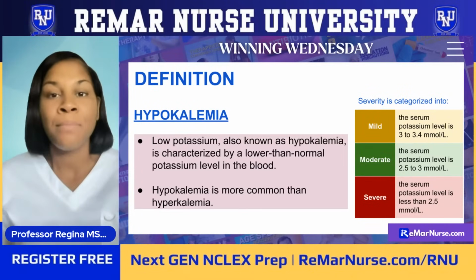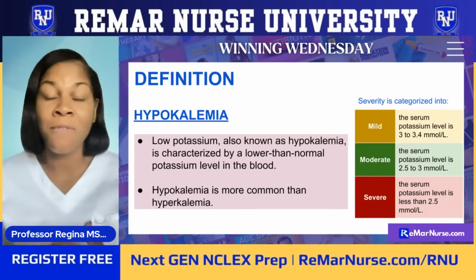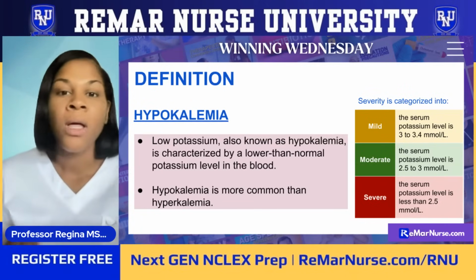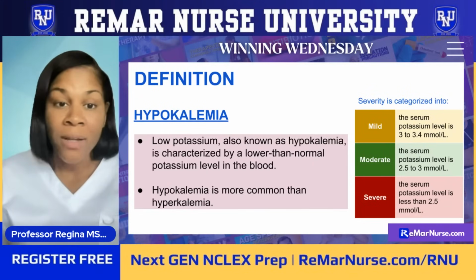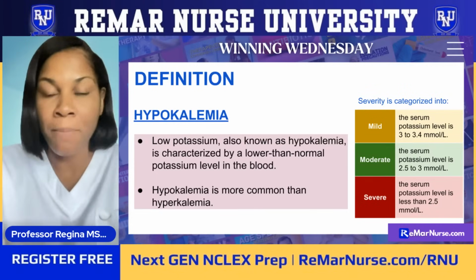Hypokalemia can present as mild, moderate, or severe. Again, the normal range is the same, 3.5 to 5. So when we talk about a low potassium level, we are talking about 3 to 3.4. That's mild. 2.5 to 3, that's moderate. And then lower than 2.5, that's pretty severe for a potassium level.